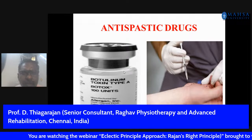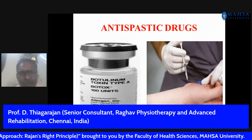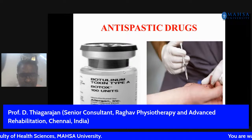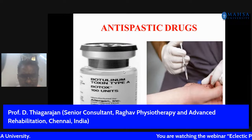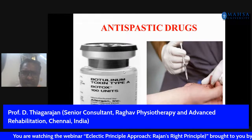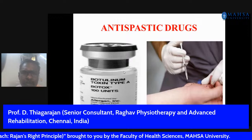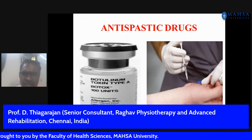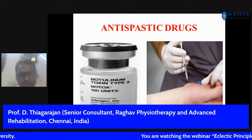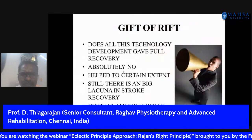flexible muscle, so that we can try for out-of-synergy movements, that is anti-synergistic movements or antispastic movements, or you can say isolated movements. So after taking these antispastic drugs, the physiotherapy should be started immediately. Within 2 hours of drug consumption, the therapy should be completed, so that the fullest effect of the antispastic medication can be used to train anti-synergistic movements, or isolated movements in other words. So these technologies, we should think whether it is a gift or gift.